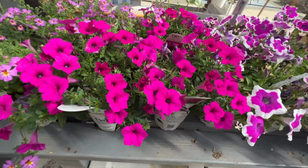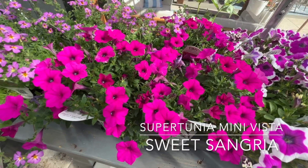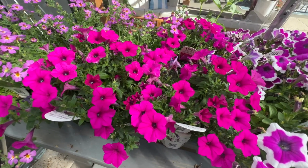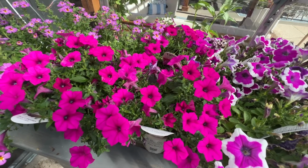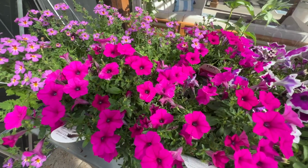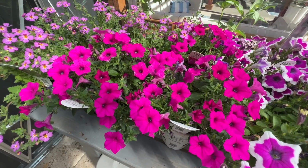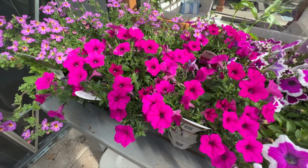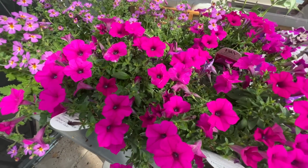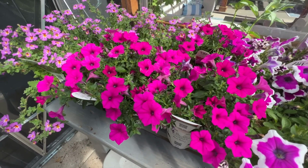Right next to that, another one that has been blooming absolutely nonstop since I got it, Supertunia Mini Vista Sweet Sangria. How beautiful is this one? So it's another Supertunia Mini Vista. I have to say, I love the Mini Vistas because I can put them in more places and they're still just as vigorous as the Supertunia Vista series. So the Supertunia Mini Vista Sweet Sangria is actually replacing the Supertunia Mini Vista Sangria. Proven Winners thinks that Sweet Sangria is going to be a better version of that, and they're calling it larger and brighter fuchsia pink flowers, which, yeah, we can see that. So a foot tall, 2 feet wide, part sun to full sun, and a vigor of 3.